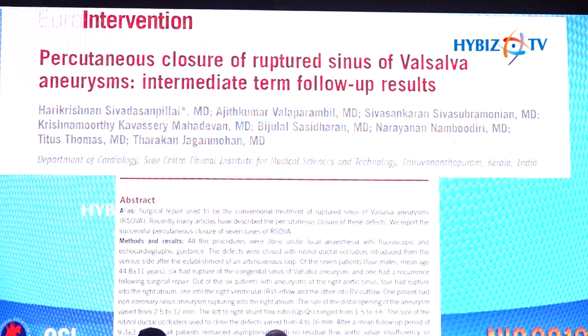So we have some experience regarding RSOV device closure previously also. This was published in EuroIntervention in 2010, and at that time we had done around 7 cases. Now after this we have done 10 more cases, and this one was interesting because we had used an Amplatzer Vascular Plug rather than the usual PDA device we used.